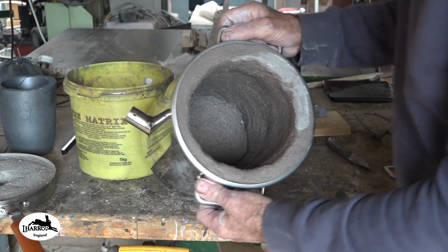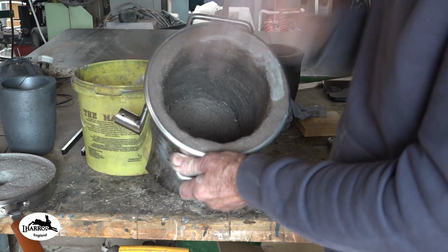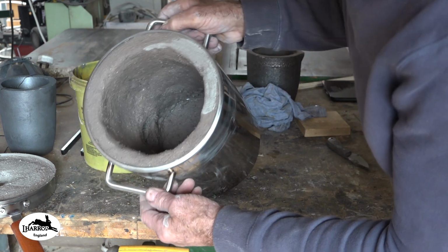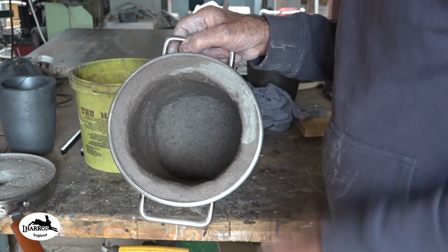So I've done it all with the trowel. I think if I'd used the brush, it would have had to have been just so much wetter in order to get an even coat on this. The mixing ratio is about right, but I would do like I did and apply it with a trowel.